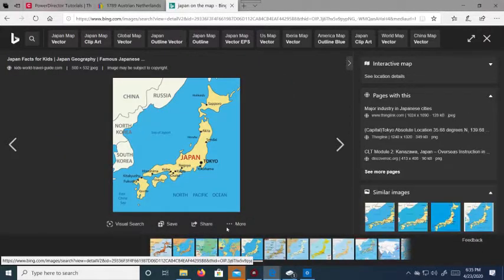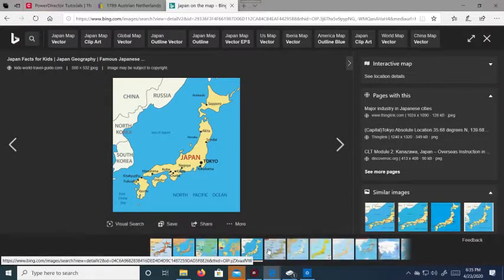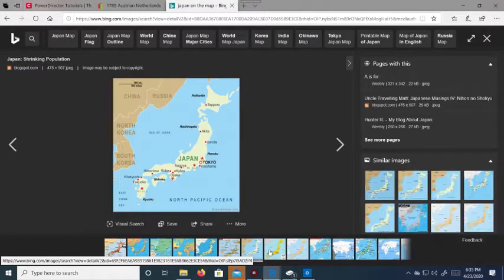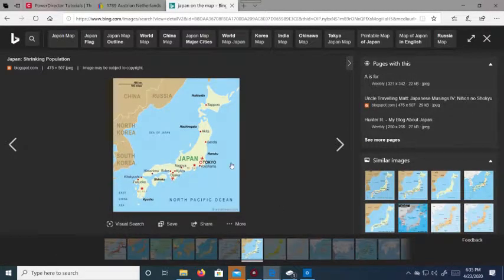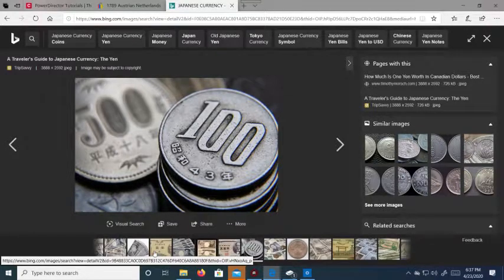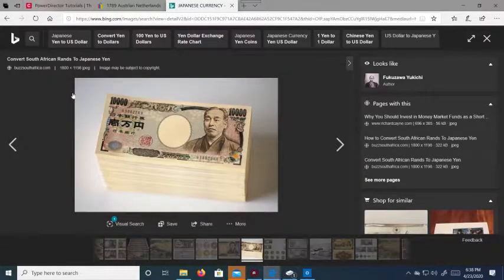Next one, got Japan right here. This is just another map, except up here is white. You got like everything, like the national parks, and got the islands there. All right, that's very cool. Got some piles of it, see, like a stack. Got some paper money here. This next one is convert South African rand to Japanese yen. Those are two very random currencies.